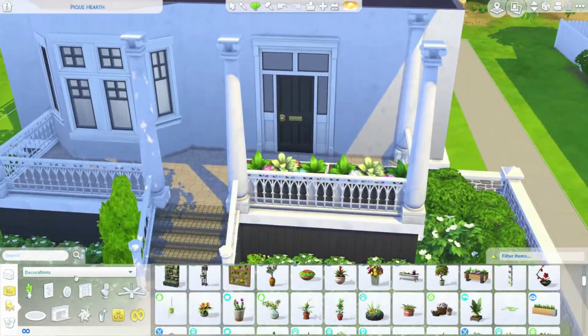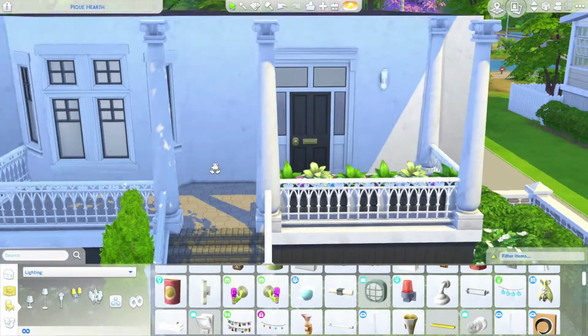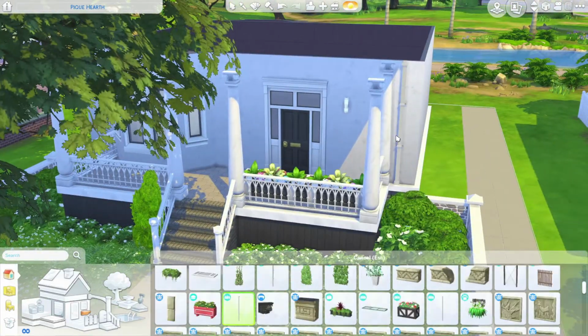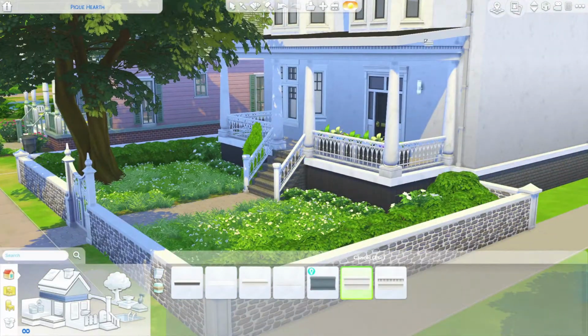Oh, and there you could see me redraw the whole upstairs because the roof just kept clipping into it. It's such an annoying thing. It just kept happening. I'm just putting some details on the front, and then we're gonna do the floor plan.